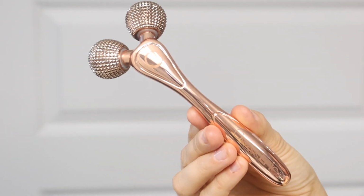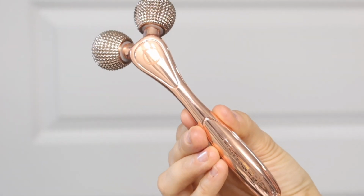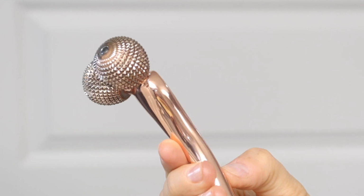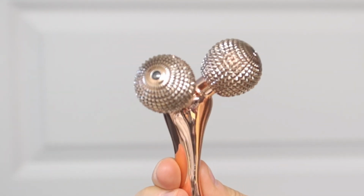This next product is by Osmosis Beauty. This is their Epic Skin Tool. This product says it will maximize the efficacy of your skincare routine, and it's designed to create temporary microchannels in your skin to allow product ingredients to penetrate deeper.